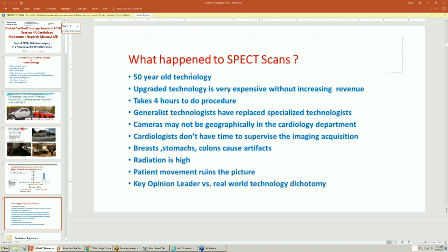SPECT scanning has been a fail because it is 50-year-old technology, the upgraded technology is too expensive, so that's a barrier to entry. It takes 4 hours to do the procedure. General technologists have replaced specialized technologists.